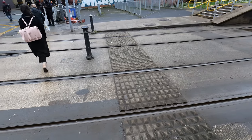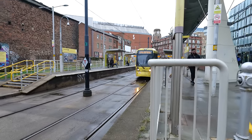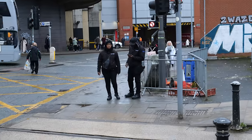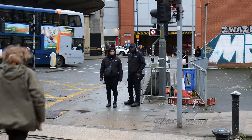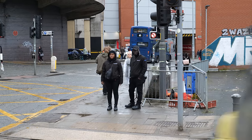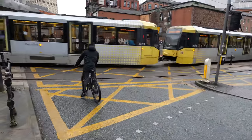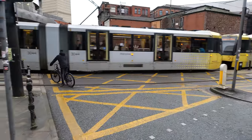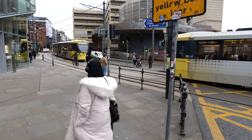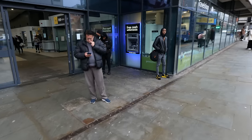Spiky pavements to stop blind people walking into a tram. Playing chicken with a tram, not a good idea. Oh! And before the tram comes in front of me, here's some more cigarette butt police, checking out people who might drop a cigarette, but £150. We'll cut it when the tram cuts it. Cut! I thought he was going to play chicken with a tram, but no, he's just circumnavigating. Oh, cigarette butt police have got one.